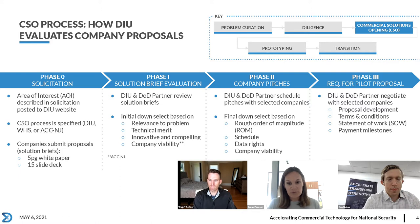Phase one concludes when our government partner and our government acquisition officers make final decisions on which vendors will progress to phase two. Generally speaking, this phase takes 2 to 4 weeks, and that can vary based on availability, the number of evaluators we have, and ultimately the number of solution briefs that can reach 120 plus for some of our solicitations, especially in the AI ML space that Dan and I know in and out.